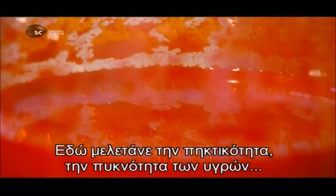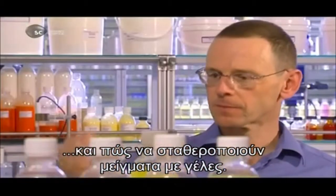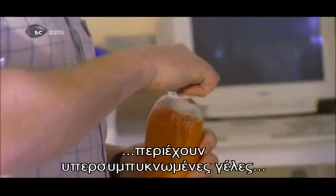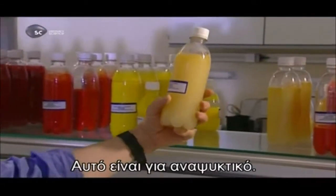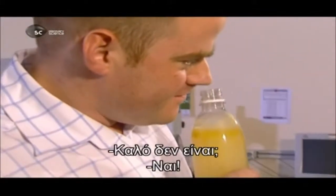It's where they study viscosity, the thickness of fluids, and how to stabilise mixes using gels. This is chemist Alan Parker, a world expert in gels. Many of these bottles contain super concentrated gels, enough to make tons of the products they're designed for. This one's for a soft drink. Don't swig it. Oh. It's good, isn't it?